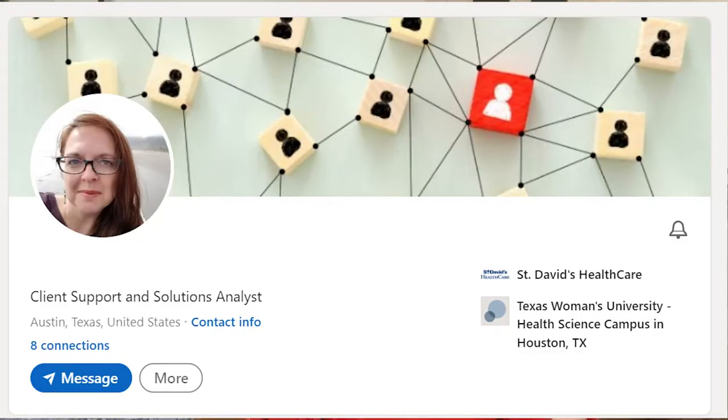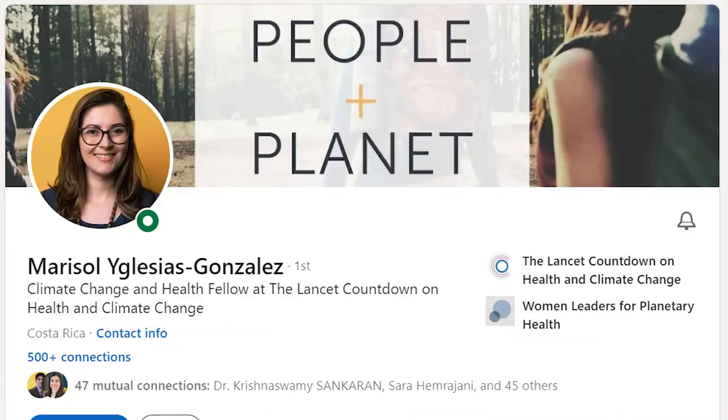So I'll put up a couple of examples here of images some of my clients have used that I think look really great. So there's this one here, which shows this idea of connecting people together. And this is another one which shows Marisol's mission of people and planet, because she works in environment and health. So think about what kind of image really showcases your mission, a value that's important to you, and how can you illustrate that with an image.